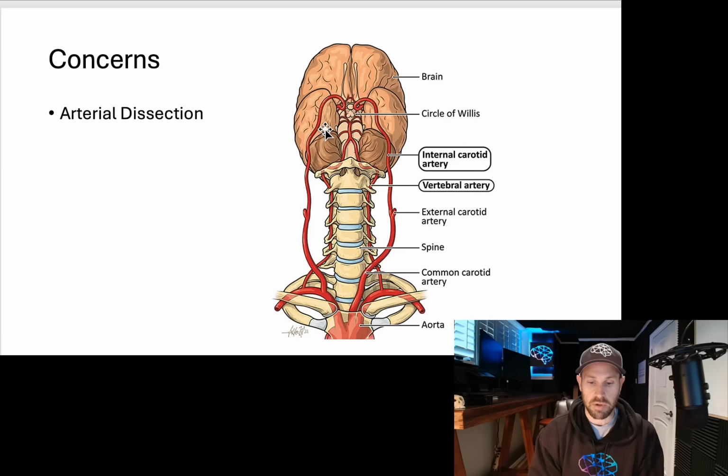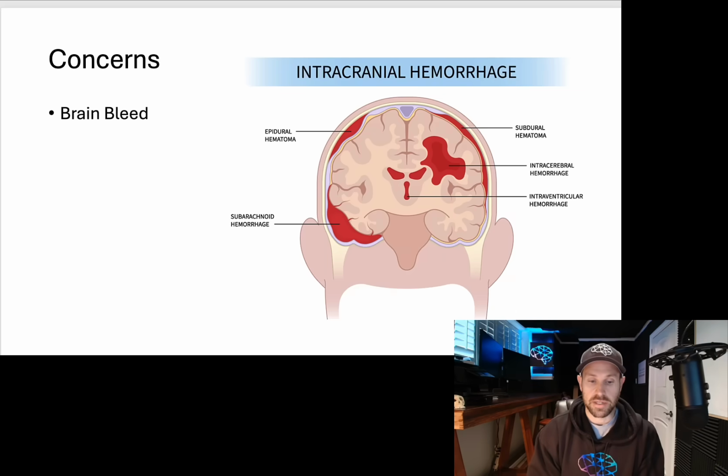So arterial dissection would be one, could be carotid, could be vertebral artery. The other concern is something like a brain bleed. Now, the mechanism wasn't that strong. It wasn't like a huge hit. Typically, you need a very large impact to cause this, but you can get tearing of the blood vessels in the brain, which can then lead to bleeding in the brain. And when that bleeding increases in the brain, it puts pressure on the brain, and that can cause repeated vomiting, which is why if there's repeated vomiting with a potential concussion, we want to go to the ER. We want to get a CT scan done to look for any presence of bleeding anywhere. So that's one of the things that they will have for sure done immediately upon his arrival at the hospital.